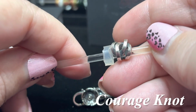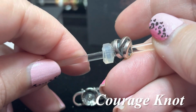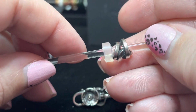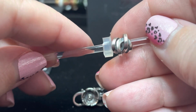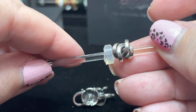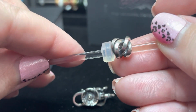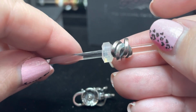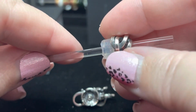And, you know, we all need courage from time to time. And that is one of the reasons why I chose this one. I definitely want to go back and get all of the little knots, but didn't want to miss this one for sure. So this one here is just the courage knot.